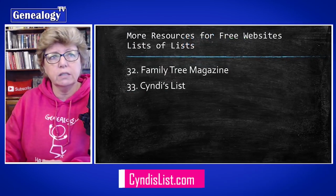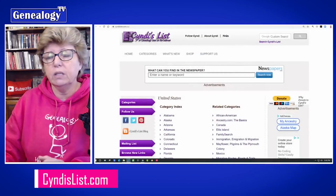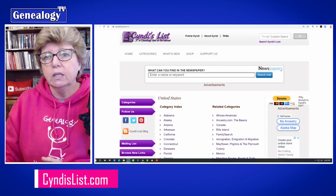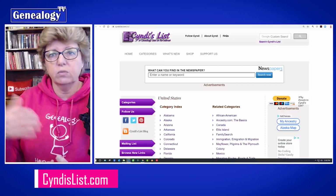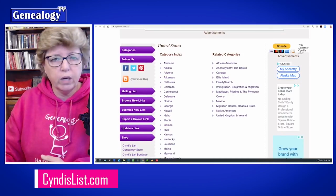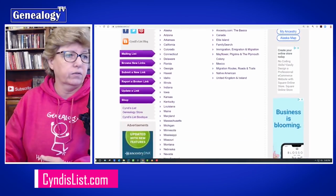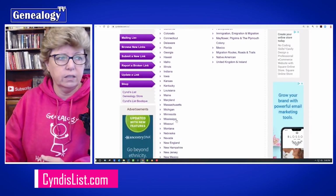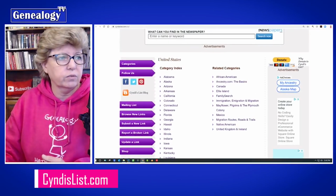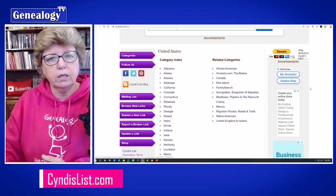The last one on the list is Cyndi's List. If you're not familiar with Cyndi's List, you should be, because it's a list of lists, right? So is the other one I just showed you, Family Tree Magazine, but Cyndi's List has a ton of resources as well, and it literally is a list of websites. If you're looking specifically by location, it's right there on the homepage, or you can browse by category and such.